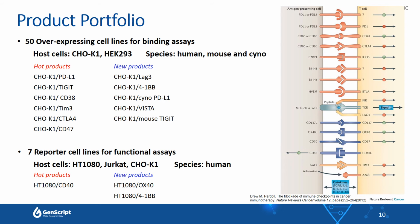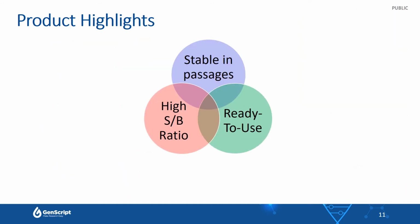With such an extensive portfolio, we are able to cover almost all the popular drug targets for immune checkpoints, as you can see in the picture in the right panel. We're also continuously developing new products to facilitate the research on the newly discovered immune checkpoints. Our products are highlighted with the 3 features listed here. They're stable in passages, they present high SB ratio, and also they're ready to use.